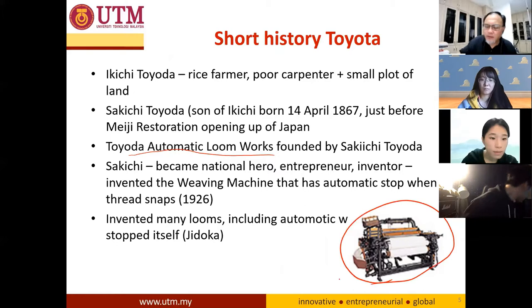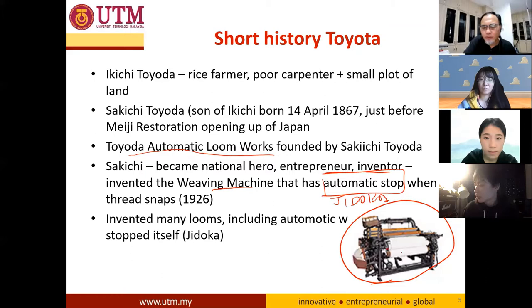So he became a national hero, entrepreneur, innovator, inventor. He invented a weaving machine that has automatic stop. This is what we call Jidoka, automatic stop. What do we mean by automatic stop? When one thread snaps, the machine stops, because if you continue making, there is a defect in the cloth. So he invented many looms, including automatic weaving machines with Jidoka.